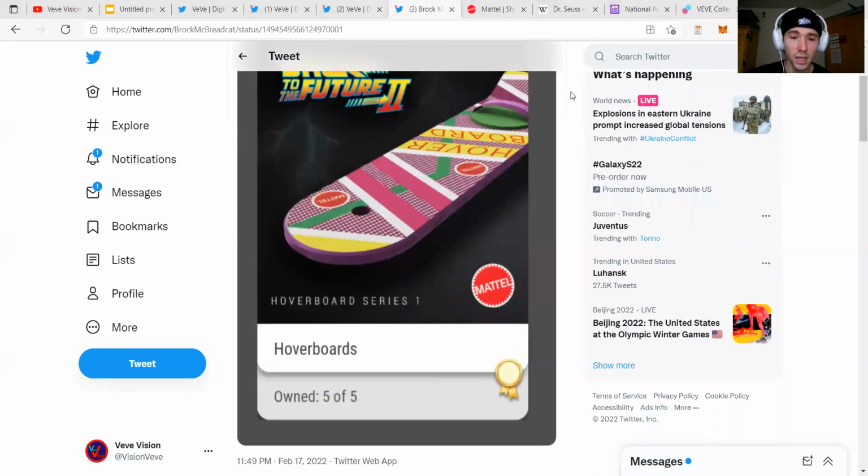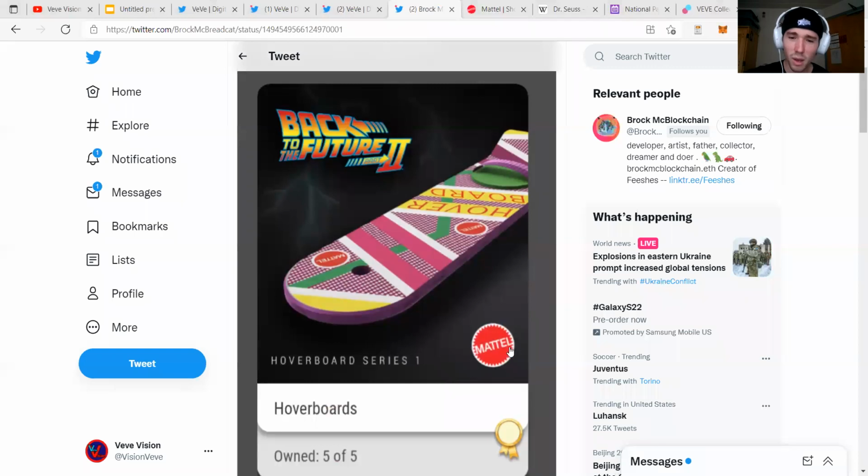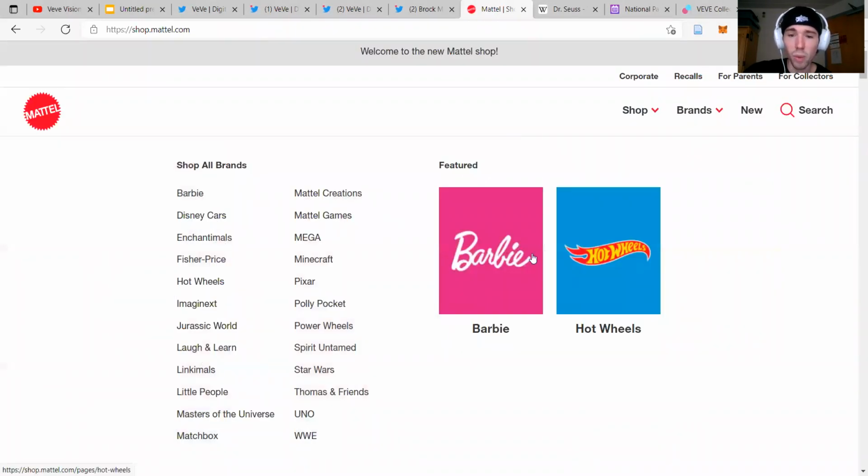But the big thing here is, first off, shout out, owns the whole set. Let's go. The Mattel, I don't know how to pronounce this, but Mattel, whatever, that little sticker is a brand. And if we go check that out, let's see what they offer here. So if we go to brands, they have Barbie, which, I'm not the biggest Barbie fan, but Hot Wheels. So I think this is a major one. In addition to this, they do have Polly Pocket, Pixar, Minecraft, all these other things, but I don't think those are actually their brands. I think those are licenses they've acquired and can make toys with. But I'm pretty sure that Hot Wheels is actually Mattel's brand.